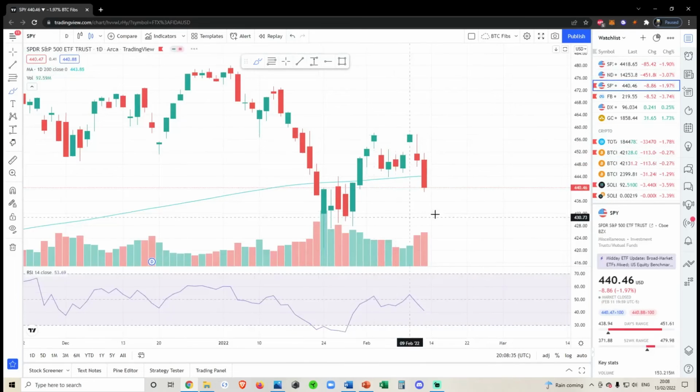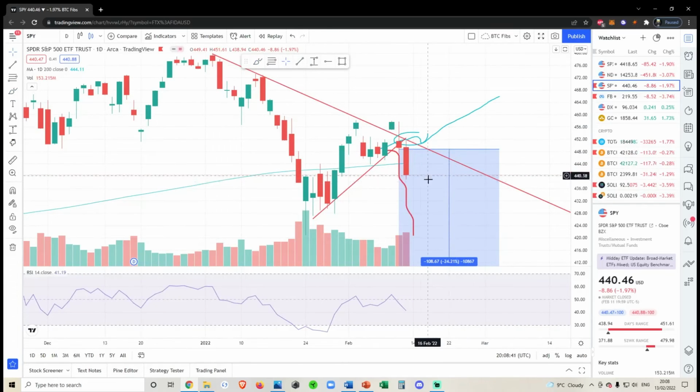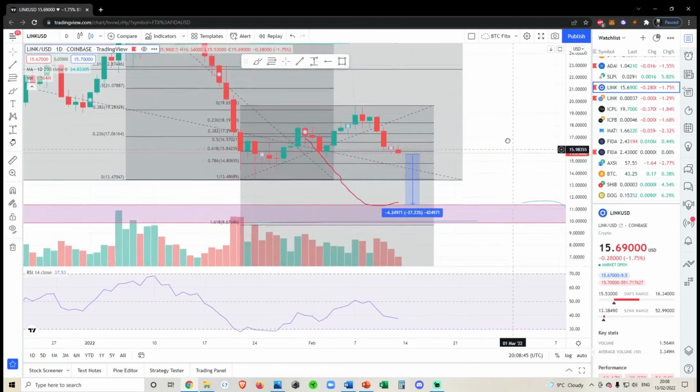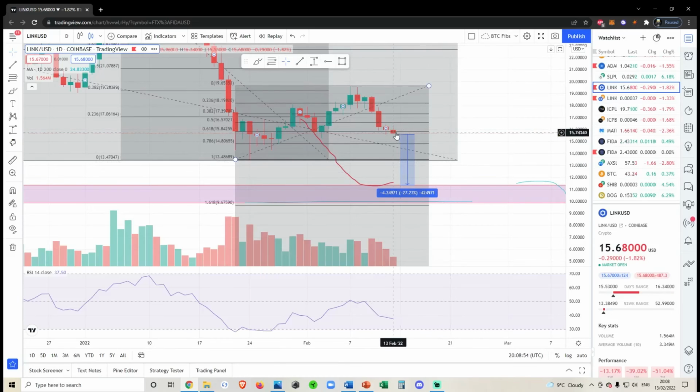So if the SPY opens on Monday and it is bearish and it keeps dumping, then do bear in mind that Chainlink is probably going to absolutely fall off the table. Like I said, we've got our next target down here at 27%. I really don't see how we can chop this any other way. We are below the 618.